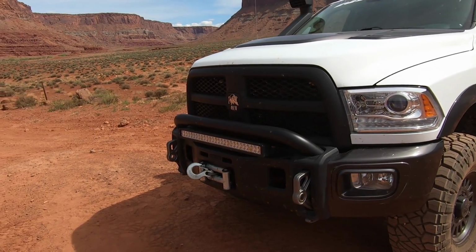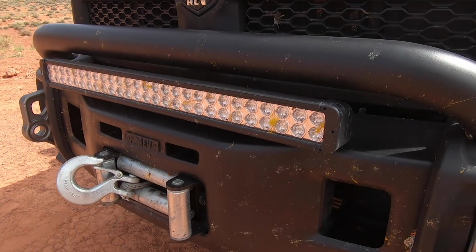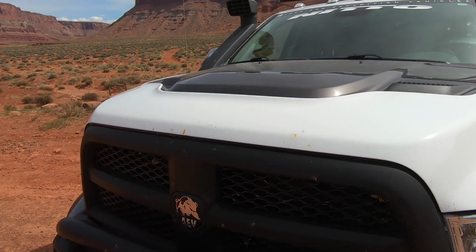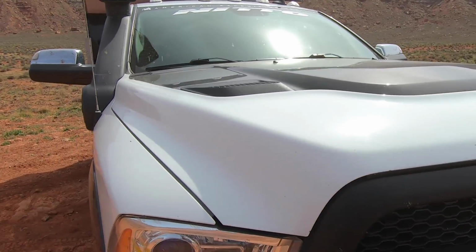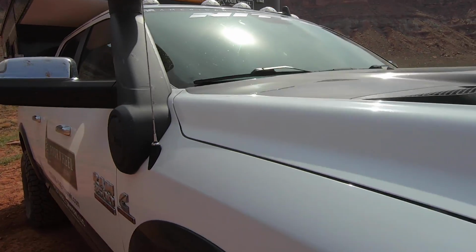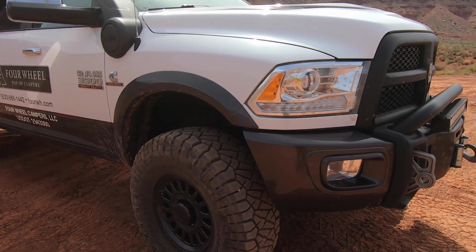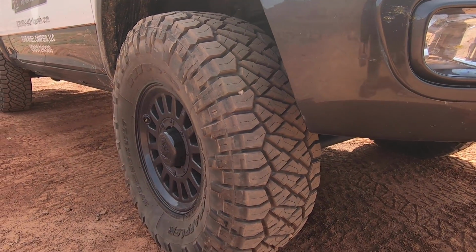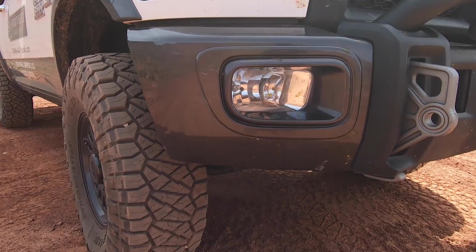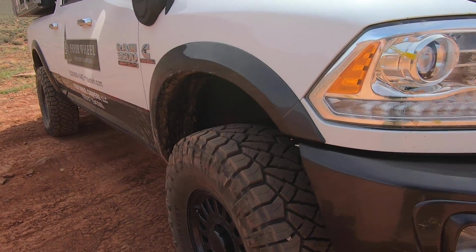It comes with a steel front bumper, with a winch mount, LED light bar. It's got a snorkel from AEV up there in case you find yourself looking for some fish somewhere. It's pretty tall. It's got a nice suspension lift on it. We put Nitto Ridge Grapplers on this guy here, 37x12.50R17. Nice and narrow, really nice for off-roading, nice road manners. The wheels are actually from AEV as well.